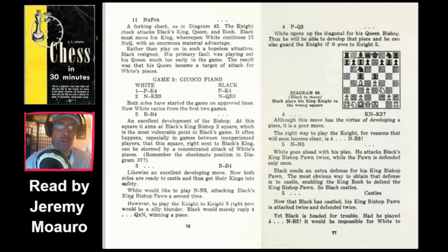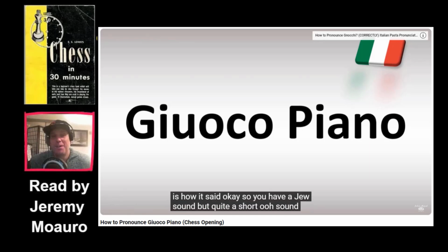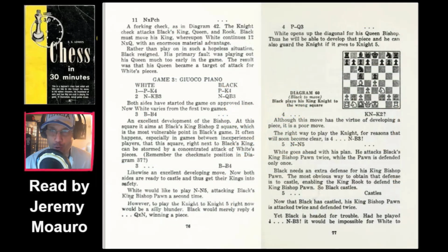Before we begin our third subheading in our final chapter of the book, we're going to learn how to pronounce this technique. I want to get it correctly. Giuoco is how it's said: you have a Jew sound, but quite a short U sound, Giuo, all in the same syllable. Giuoco piano is how the Italians would say it.